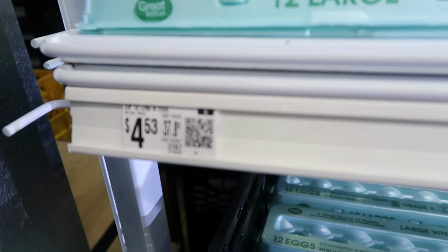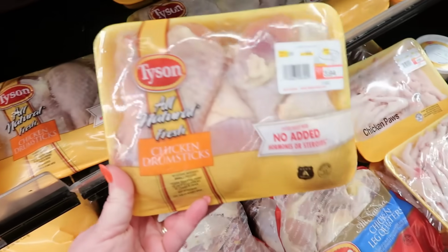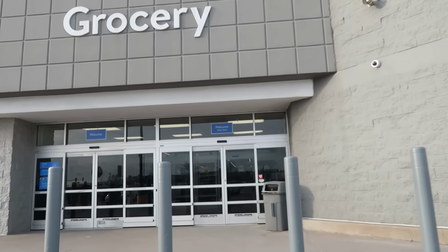It is the year of our Lord 2025, and I regret to inform you that eggs are almost $5 a dozen. What the heck? So today we are at Walmart to answer the question, can you feed your family of 4 for under $10? One meal, dinner, under $10. Can we do it? Let's go inside and see.